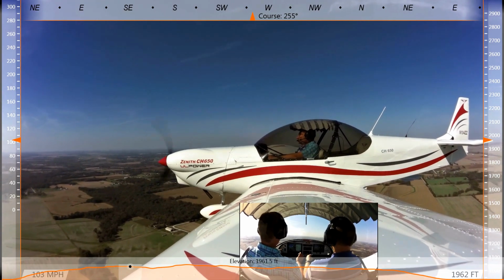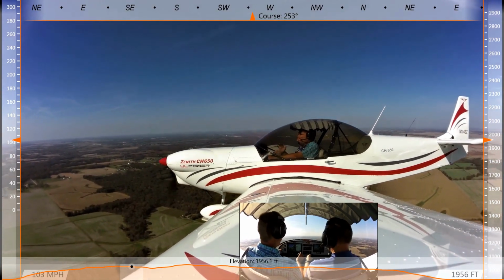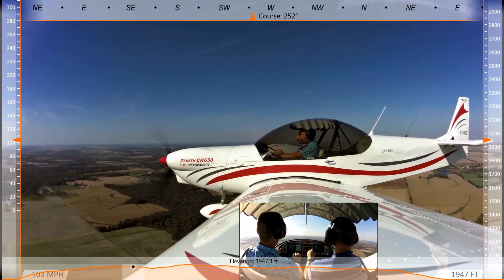And you can add rudder if you want, or you don't even have to. It's a full moving rudder, so you have a lot of rudder authority there. Can you fly it hands off and just use your rudder? Yep, you sure can. Go ahead.